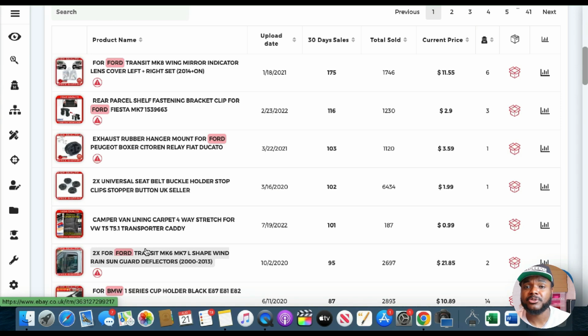So we now know that maybe parts for Ford are more popular on eBay, which means that if you also wanted to start a car part business on eBay at the moment, you may want to look for Ford parts. Now, of course, you are going to have to do a little bit more research to make sure that this is actually the best one for you to get into. But at the same time, using something like Zik Analytics is just going to give you a better idea of what types of items are selling, as well as what models, as well as what make, etc.